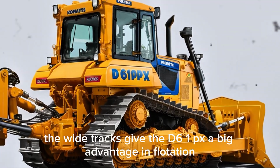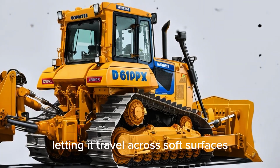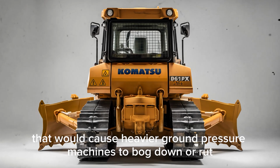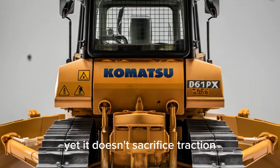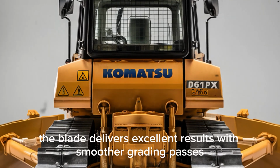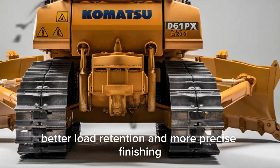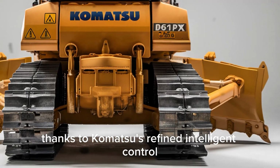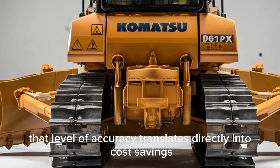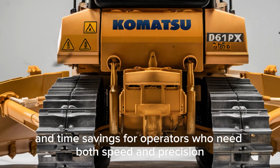The wide tracks give the D61PX a big advantage in flotation, letting it travel across soft surfaces that would cause heavier ground pressure machines to bog down or rut. Yet it doesn't sacrifice traction, maintaining stability on slopes and uneven terrain. The blade delivers excellent results, with smoother grading passes, better load retention, and more precise finishing thanks to Komatsu's refined intelligent control. That level of accuracy translates directly into cost savings and time savings for operators who need both speed and precision.